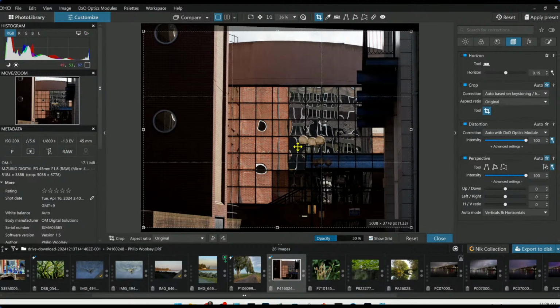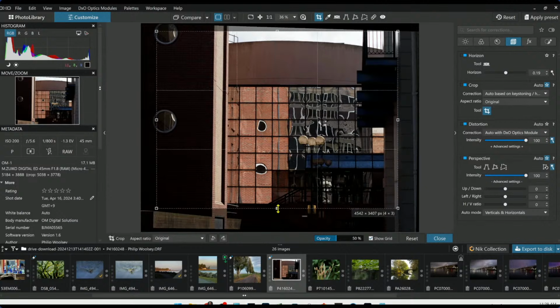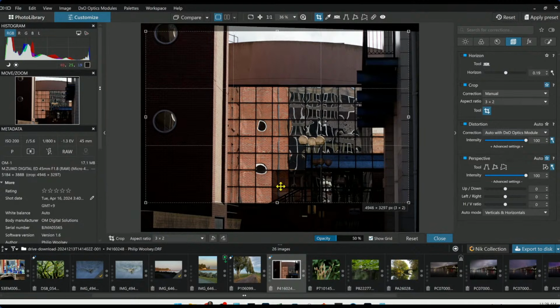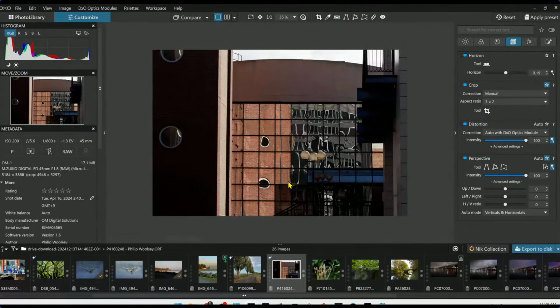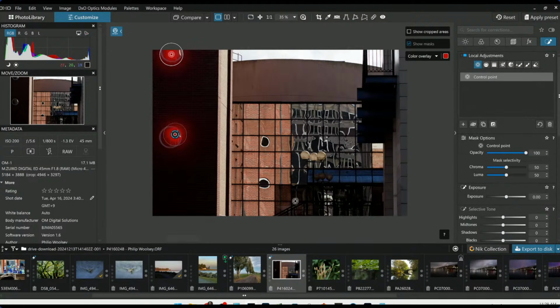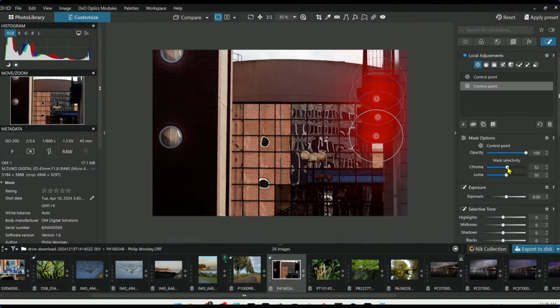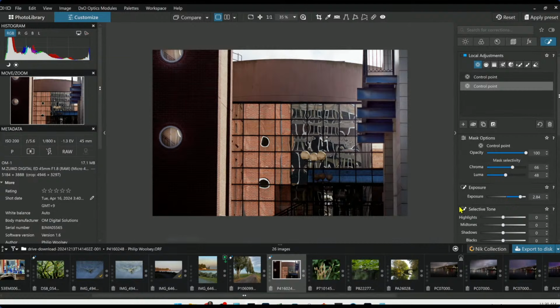Gosh, they're so far apart though. Whoops. Let's try that. And then this window, this window. Bring that up. Let's tighten up the chroma because I really only want the blues. And probably loosen up the luma. Saturate that a bit.